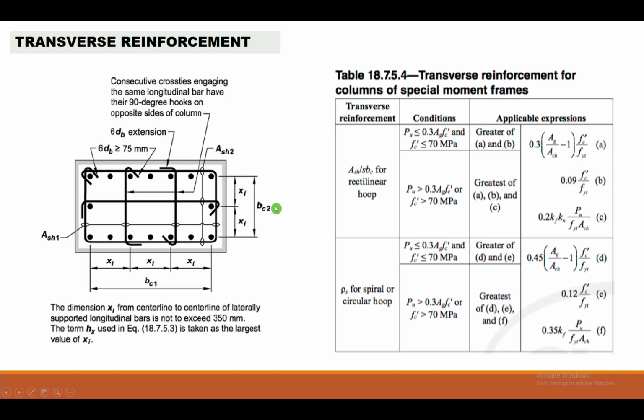And the spacing of the transverse reinforcement can be calculated based on the following conditions. If Pu is less than or equivalent to 0.3 Ag f'c, or your f'c is less than 70 megapascal, then you need to calculate A and B alone. So whichever is greater of A and B, you equate this to the area of your required shear reinforcement divided by the spacing times bc. So depending on the side you're considering, either on this longitudinal part or on that transverse part. Well, this labeling is incorrect for the part of bc2 and bc1. bc1 should be measured from tie to tie. At the same time, bc2 should be measured from tie to tie.